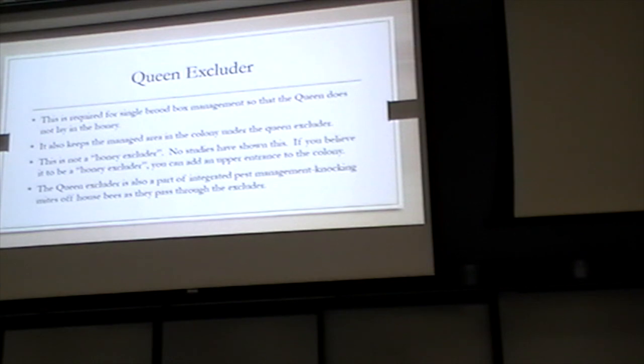Queen excluders. Like I said, queen excluders are one of those hot button issues. If you're going to do a single brood box, you have to use a queen excluder. Otherwise, when you put a super on, she's going to move up, and you're going to have two or three brood boxes. So the idea is you keep her in that box with the queen excluder, and then all your honey is above that. So if your goal is the honey and not to have headaches with brood in it and so forth, you gotta have that queen excluder.